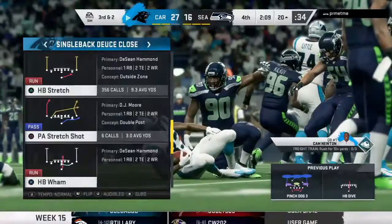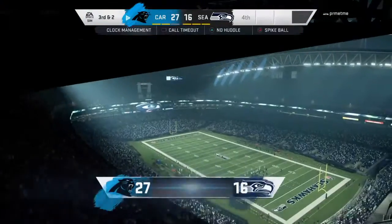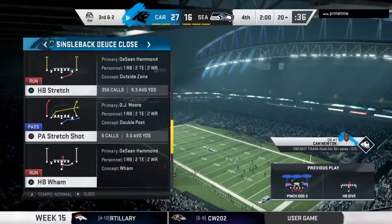Give them a yard on the run there, and that's going to set up a 3rd down and 2. The Panthers on 3rd down. They've hit 4 of 7. This time they face a 3rd and 2.